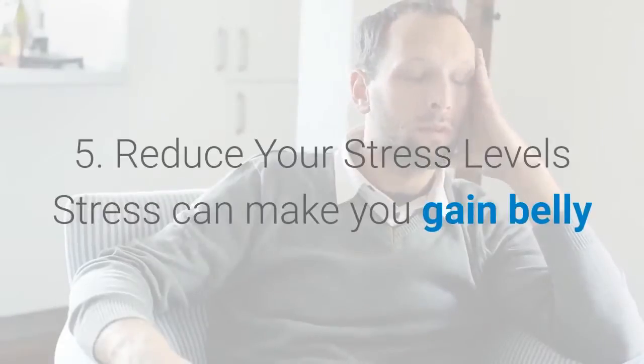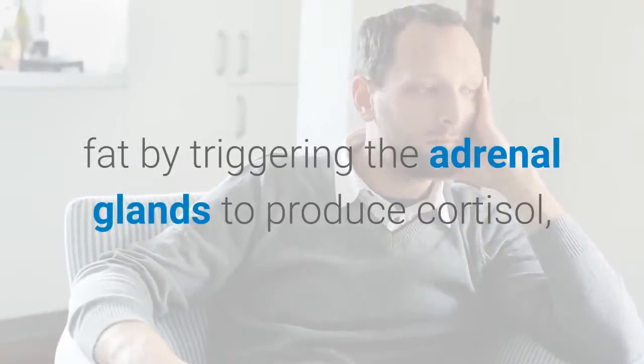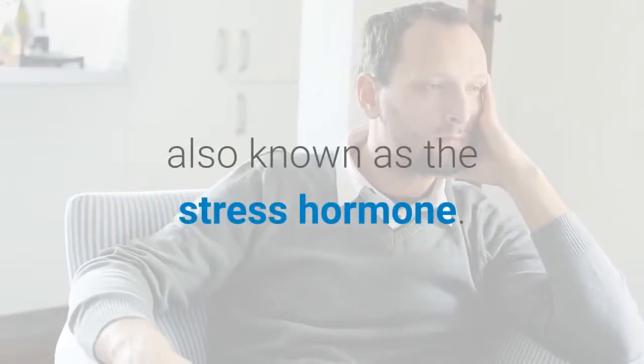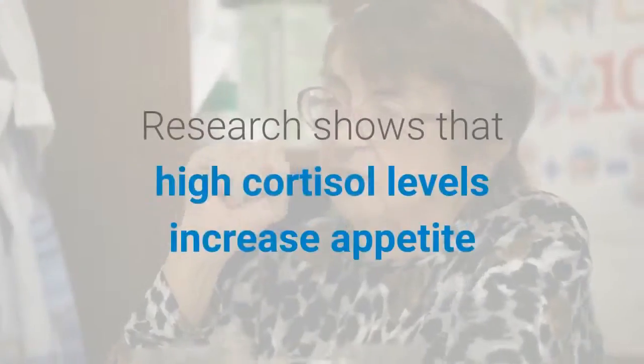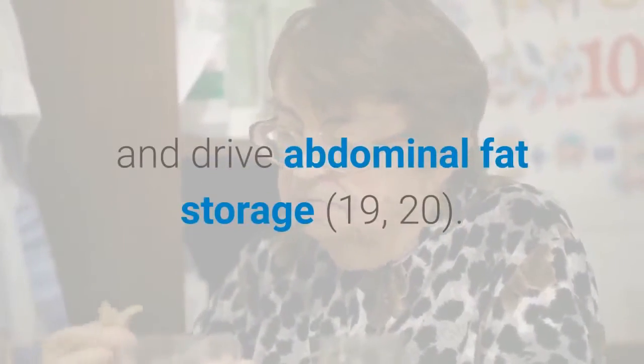5. Reduce your stress levels. Stress can make you gain belly fat by triggering the adrenal glands to produce cortisol, also known as the stress hormone. Research shows that high cortisol levels increase appetite and drive abdominal fat storage.